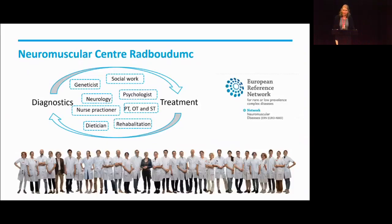In the middle, you see Ingrid, our secretary and manager of the team. And the reason I'm standing here is also on behalf of her.